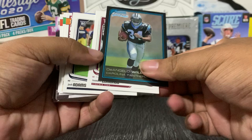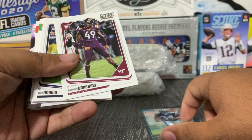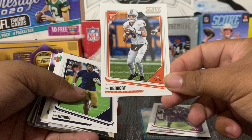Now we got a rookie Chrome, D'Angelo Williams. If you remember, he was one of the 1-2 punches in Carolina. It was him and Jonathan Stewart. So that's a really dope card. Then we got a rookie card, Tremaine Edmonds. I'm not sure what team he's on, but I know he's still playing in the NFL. We have a Kurt Burnett rookie card.